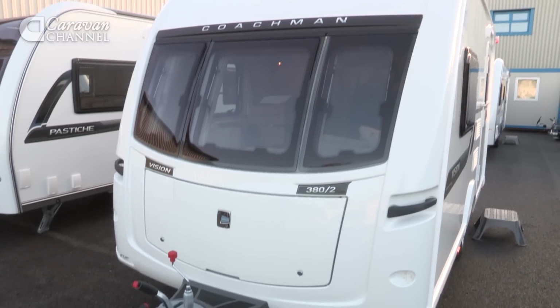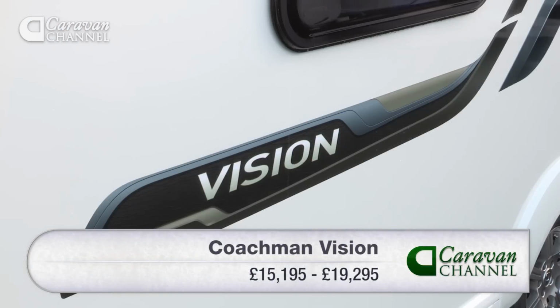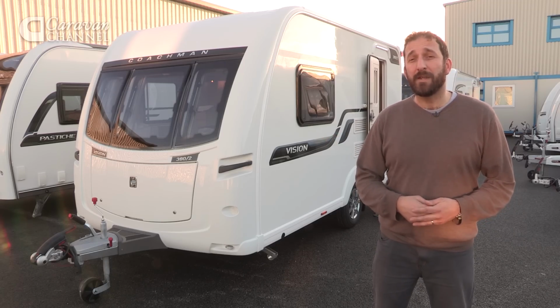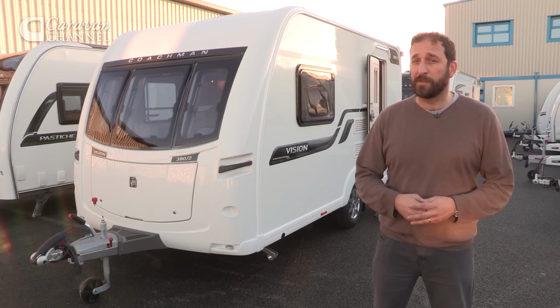The Vision is an 8-model range. It offers layouts suitable for couples, right up to families of 6. From the outside, as you can see, it's a very attractive looking van. It doesn't offer a sunroof that its Coachman sister ranges offer, and that's not available as an option either.